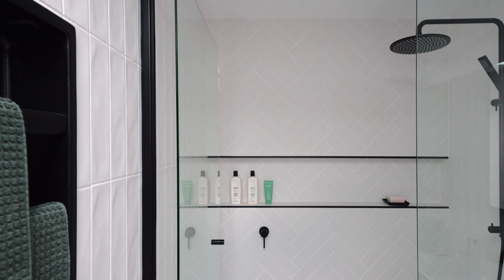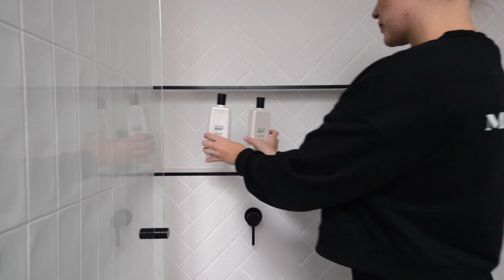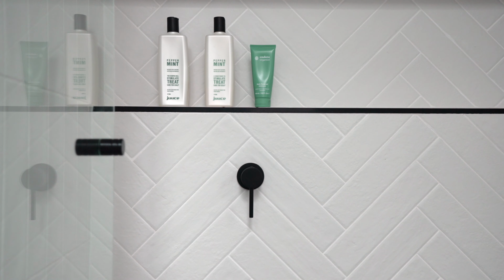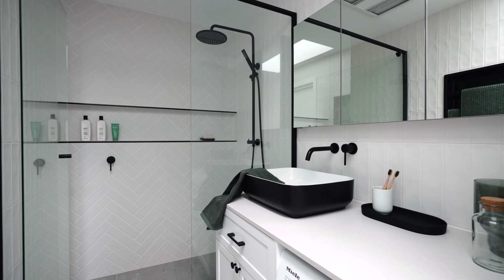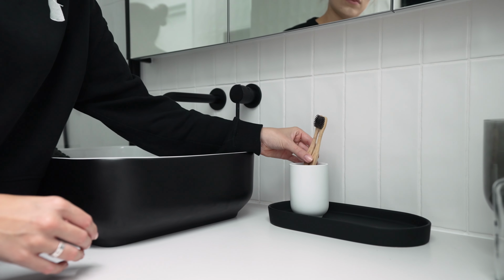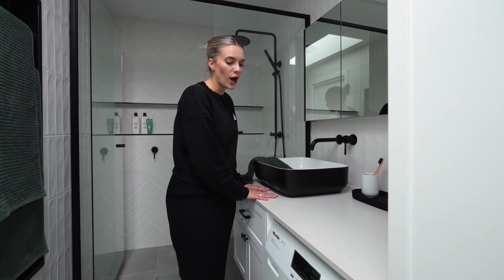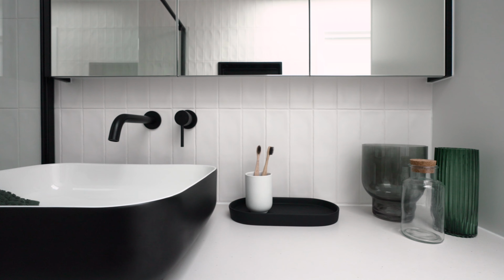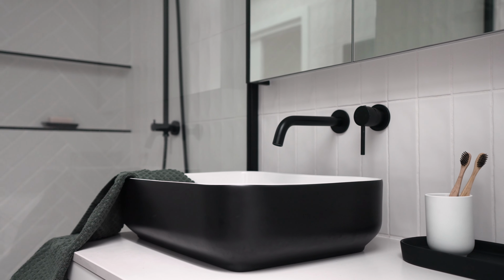We have this gorgeous walk-in shower, full wall length niche, matte black accessories. We also have this custom joinery made in our warehouse in Thomastown with this stunning stone top, plenty of room both underneath and above with storage and complemented by matte black tapware and this gorgeous black and white sink.